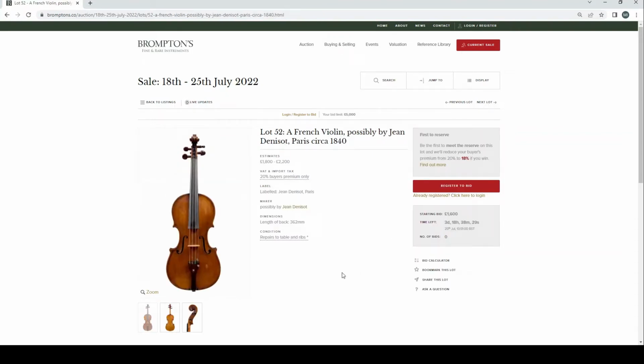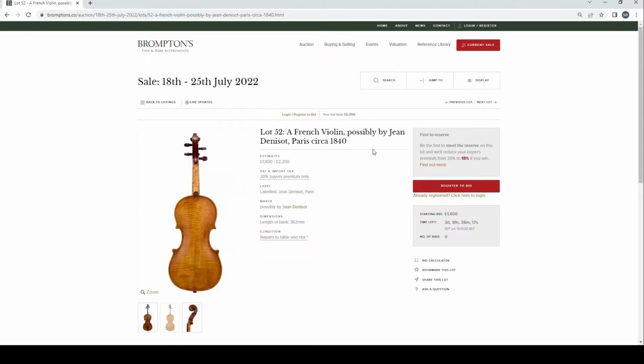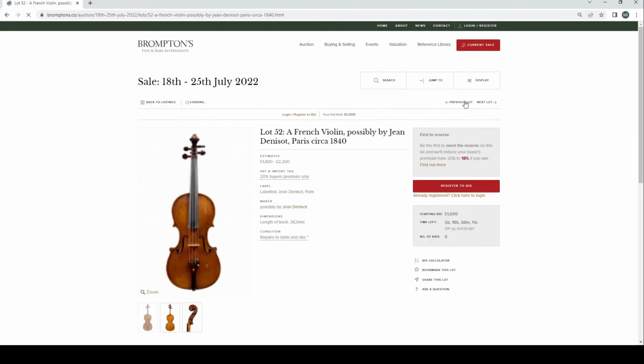French violin, possibly by Jean Denisot, Paris, circa 1840. 1,800 to 2,200 there, no bids on that. 362, it's quite long as well. Oh, I think we might have, did we skip one there? No, one's just missing. Okay.